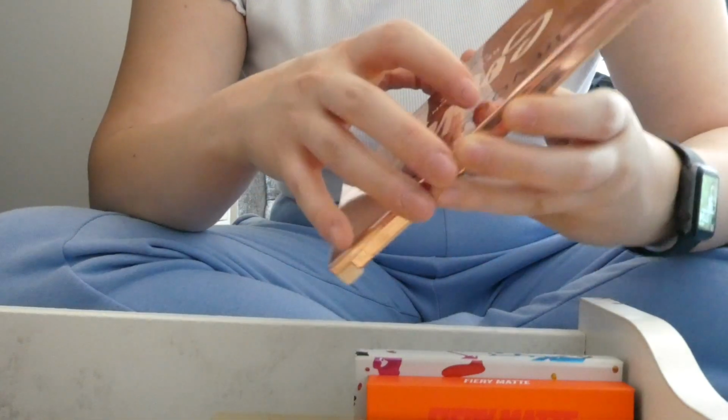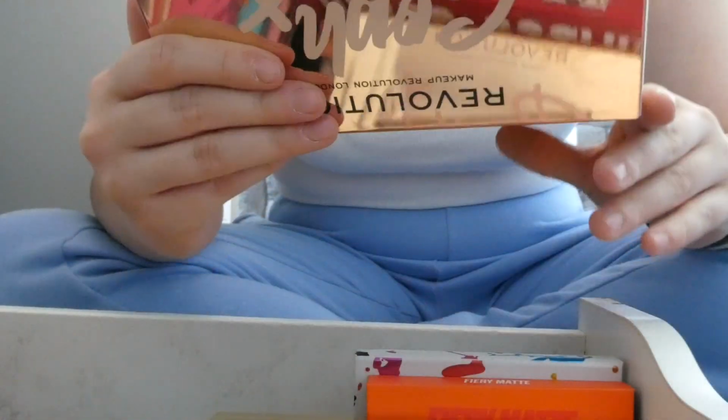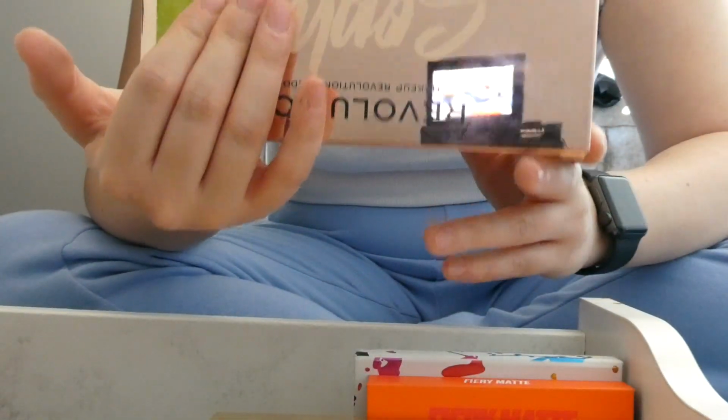I love Rachel. So then I have the Extra Spice from Soph's collaboration. I haven't used this very much and I need to use it a bit more. So this one can stay. I think I'll get more use out of this in summer, to be honest.